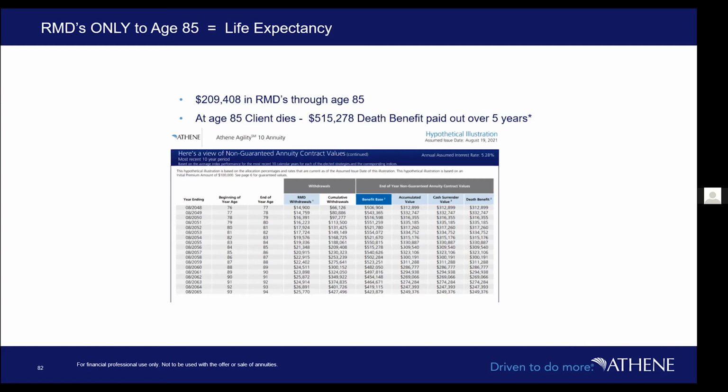It means it's going to grow at a much quicker rate than that accumulated value, making it a great play for those clients who want to leave a legacy to their family.